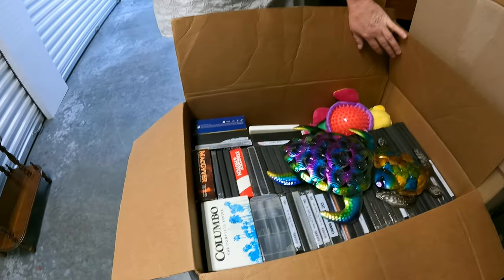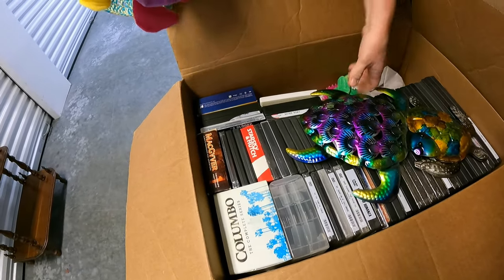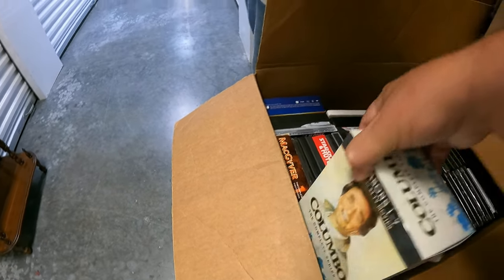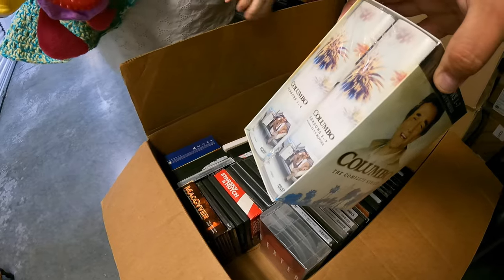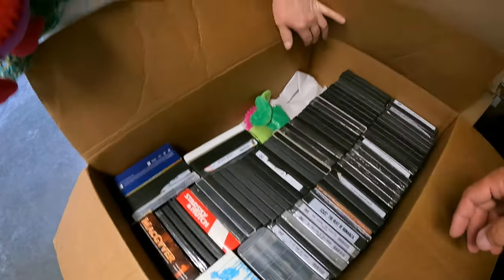Oh, is this full of movies? It's movies and turtles. But I didn't remember seeing any movies about turtles. No, there weren't, were there? This is Columbo. This one's brand new. Box set, I think. This is like $40 or so. MacGyver. So, Columbo. MacGyver. I believe there was a lot of horror movies.